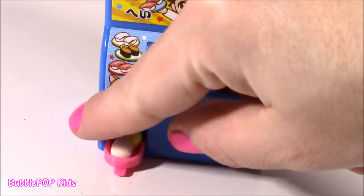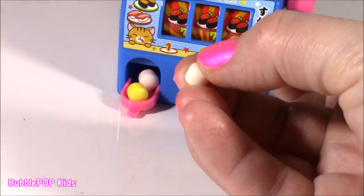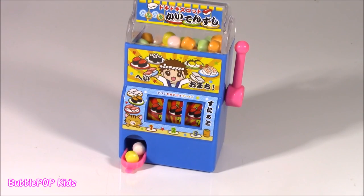Let me do the taste test on these, please. Where'd it go? These are so tiny. That's one. It's like a light pink. These are so, so good. You guys, I thought they were like those little sweet tarts. They taste like bubble gum.